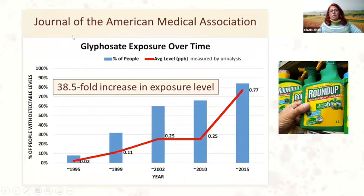Here there is data that came from the Journal of the American Medical Association telling us the percent of people having detectable levels of Roundup, or the glyphosate that we apply for controlling weeds. Those exposures started at 0.02 parts per billion in 1995. Remember, parts per billion is very, very low. And then it increased significantly between 2010 and 2015 to 0.77. It is about a 38.5-fold increase due to the exposure of people to Roundup.